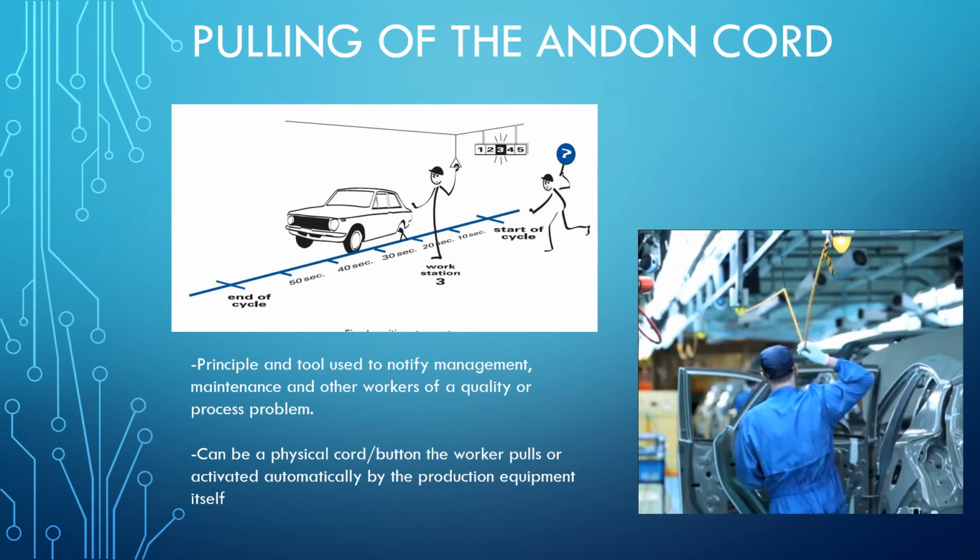An andon cord is the principal tool used to notify management and other workers of a quality or process problem. This can be a physical cord or button that is pressed by the worker or activated automatically by the production equipment itself. As illustrated above, when we have a vehicle on the assembly line missing a wheel, this is noticed by a worker who then pulls the andon cord, halting the production line, and a supervisor comes over to find out what is wrong. This allows the problem to be addressed quickly, and the assembly line can resume once again.